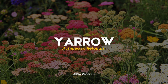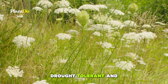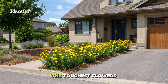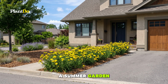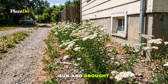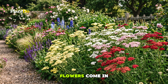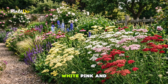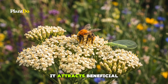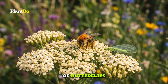Number 4. Yarrow. Yarrow is exceptionally resilient, drought-tolerant, and heat-tolerant. While its blooms may look delicate, they're some of the toughest flowers you'll find in a summer garden. Planted in July, it thrives in the heat, sun, and drought that come with midsummer days. The flat-topped clusters of tiny flowers come in shades of yellow, white, pink, and red, blooming from June through September. It attracts beneficial insects and serves as a larval host plant for several species of butterflies.